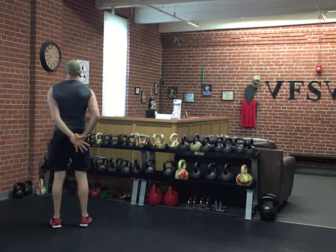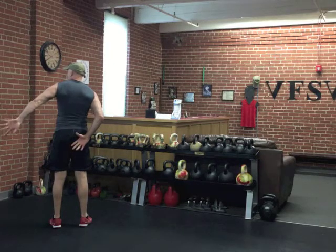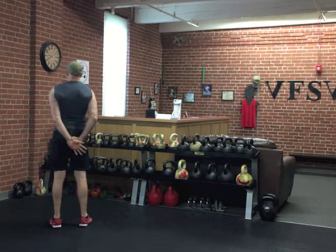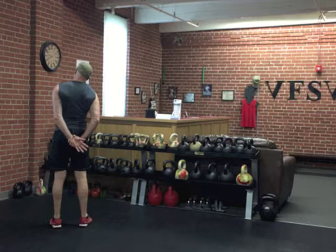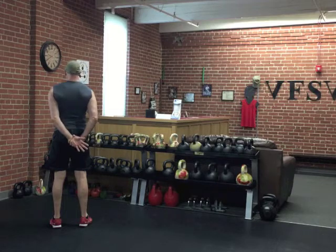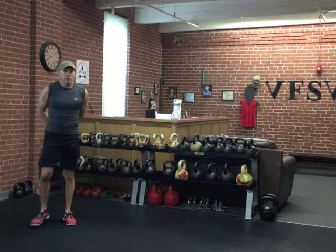And then, again, standing at attention, tipping my right ear towards my right shoulder. So I'm going to tip away from the arm I'm holding. I'm holding my left arm, so I'm going to tip to the right. Here, I'm just going to hold it. I'll give it a good 10 seconds or so. And then when you come out of the stretch, don't snap out of it. Ease out. Okay?